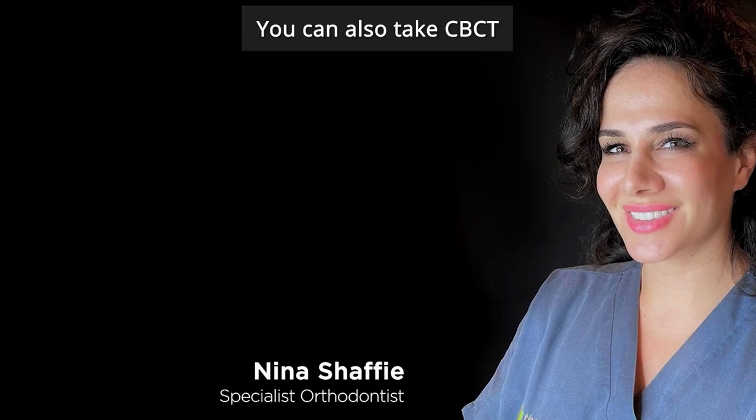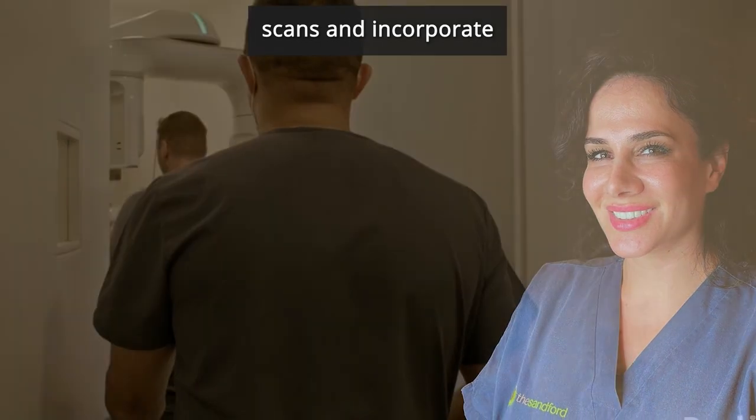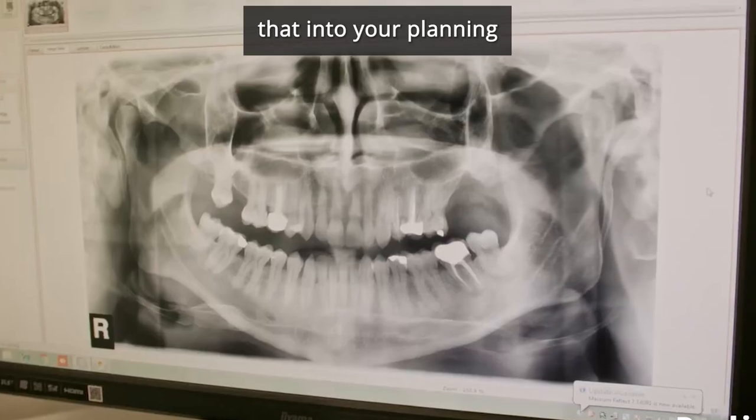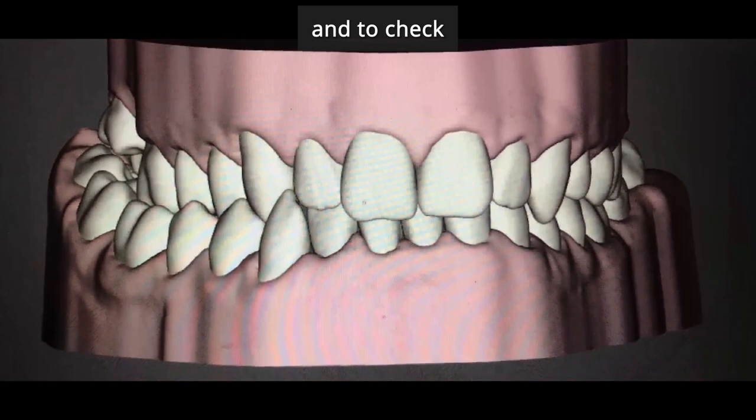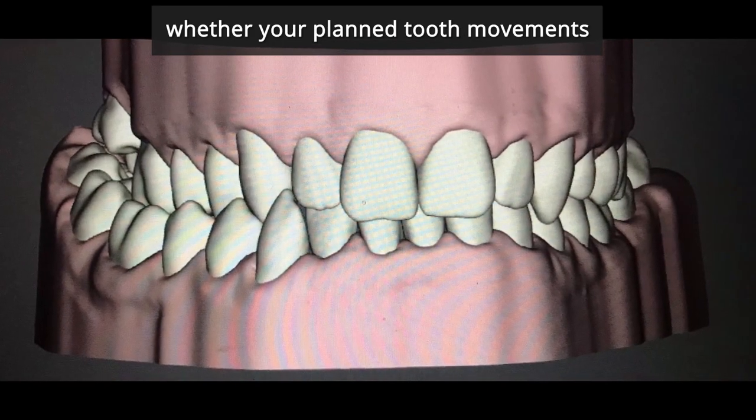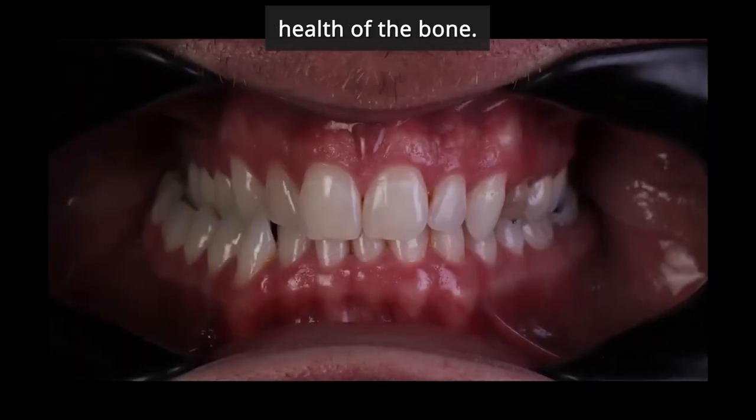You can also take CBCT scans and incorporate that into your planning, and it allows you to have a 3D visualization of the bone and to check whether your planned tooth movements respect the biology and health of the bone.